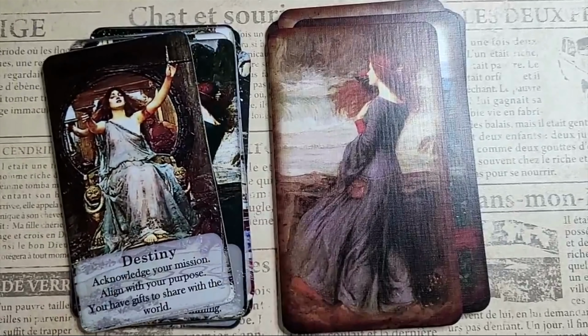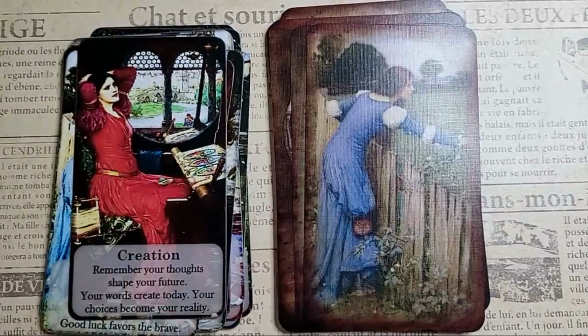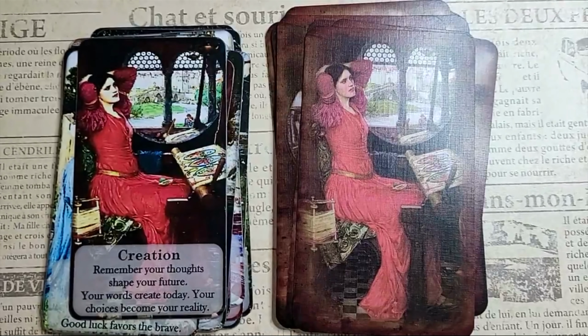Waterhouse uses literature, Greek mythology in particular, as a basis for his art.